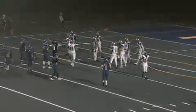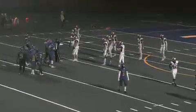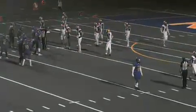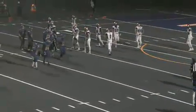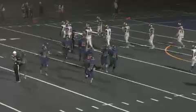One minute before halftime. I think the Knights really want to take their time here. They don't want to give the Vikings any time before halftime. No. The Vikings still have two timeouts, as Bremerton will in fact take a timeout. They have two remaining for this half.